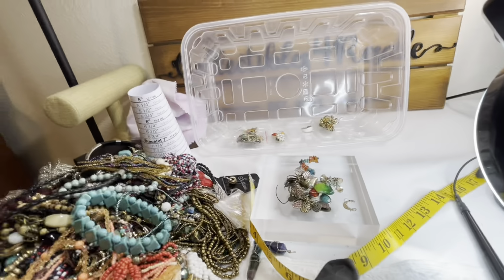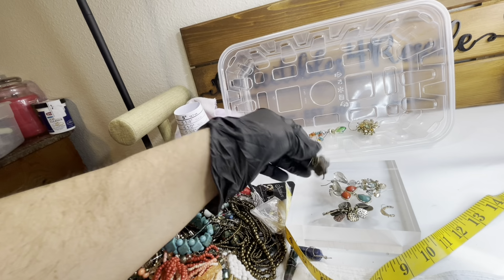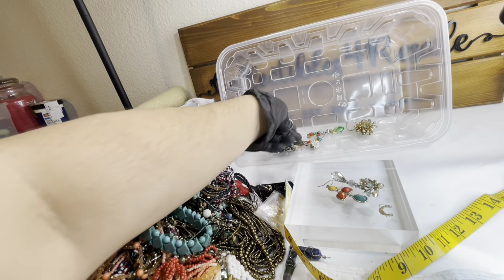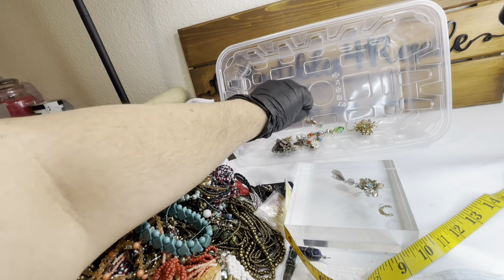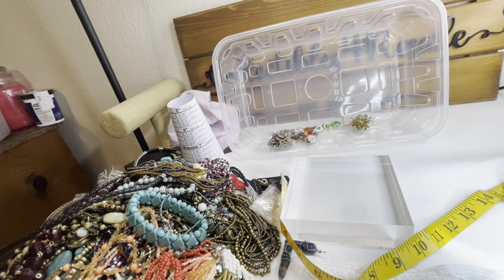Let's see. I'm just going to go through these last pieces. I don't think there was anything else worth noting. Yes, yeah, a couple pairs. Those are all going to go into crafters except for the vintage pair. And this is just fast fashion. Yep. So that, my friends, is the last of it.